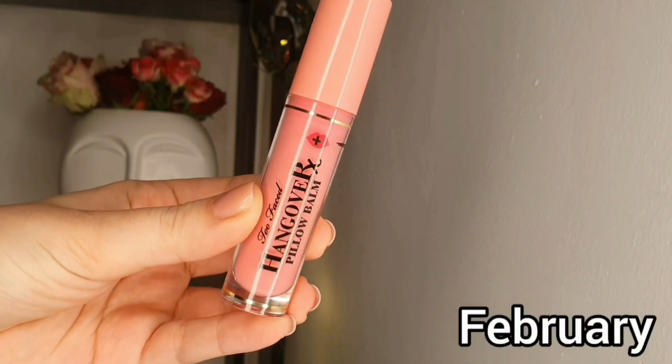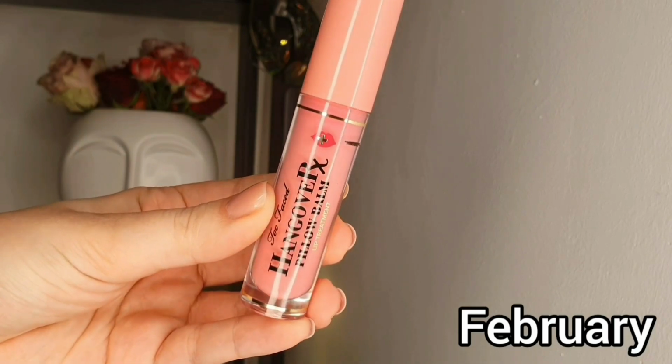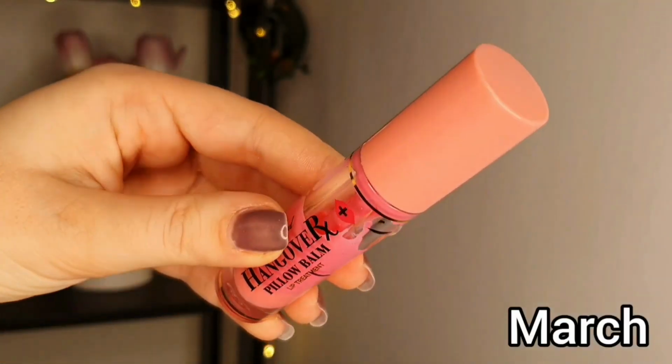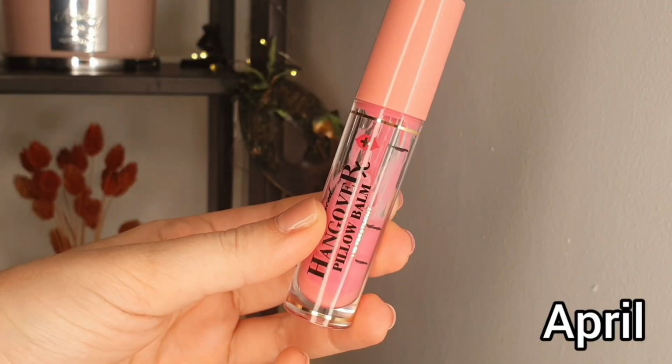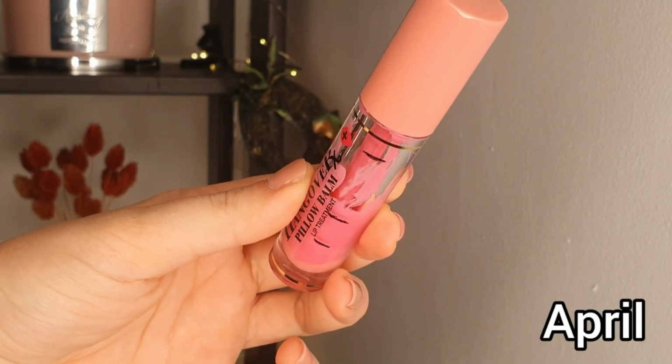Next we have the gloss category, and in February, if I remember correctly, I did introduce the Pillow Balm from Too Faced. I'm gonna put a video because it is still not done, and that is because right now I am working from office and I do have another gloss in my purse. That was my bad, but I will finish that one.